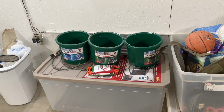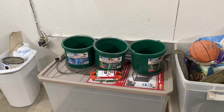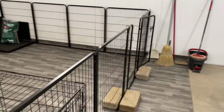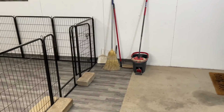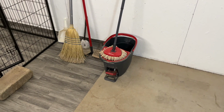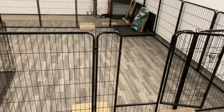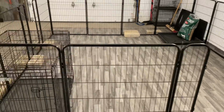I'll do another video about winterizing, doing some colder weather improvements to the kennels outside. Got one of my O-Cedar spin mops in here that I use for cleaning out the kennel, sanitizing 3 times a day. It works in conjunction with feeding.